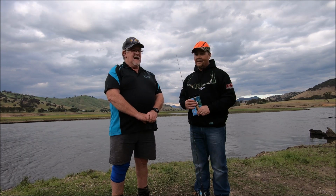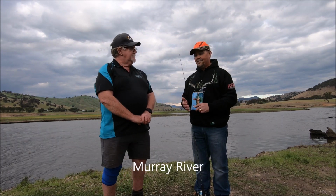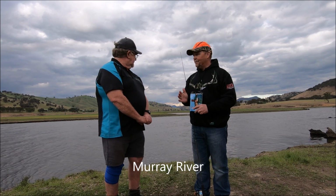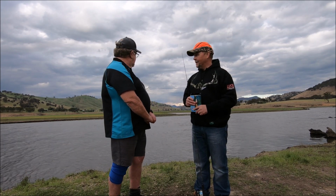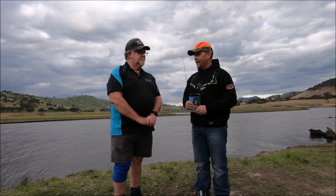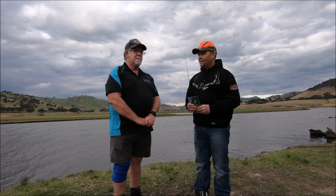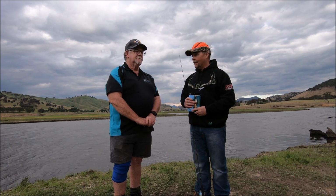Yep. But if there is, they'll probably have to work hard to get rid of them, but let's see what happens. The Murray River below the weir, have you heard anything there? No, we haven't spoken to too many people, although Ray did say on the show last week that there were a few yellow belly and cod being caught down there. Of course, it's still closed season for the cod, so if you get one, you've got to put him back. Yep. But a few yellow belly coming in from below Lake Hume.